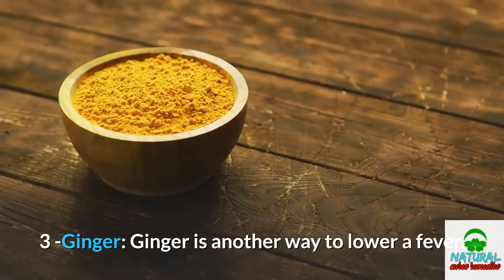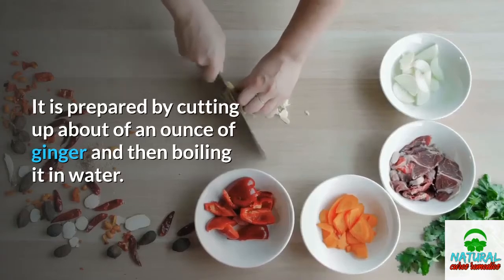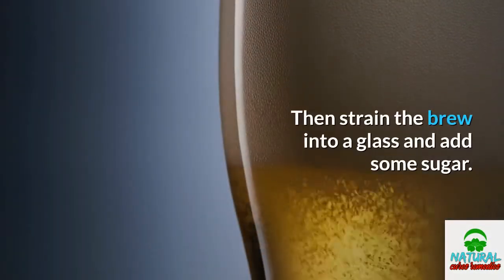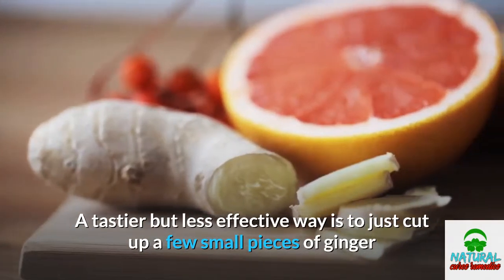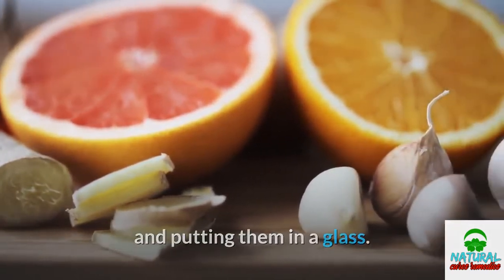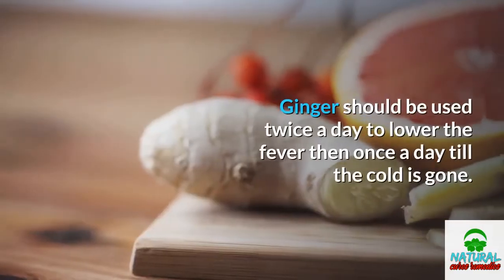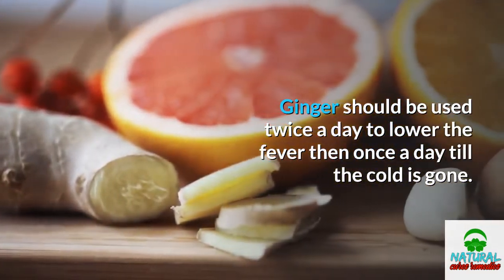3. Ginger. Ginger is another way to lower a fever. It is prepared by cutting up about an ounce of ginger and then boiling it in water. Then strain the brew into a glass and add some sugar. A tastier but less effective way is to just cut up a few small pieces of ginger and put them in a glass. You then pour boiling water into the glass and then put a tea bag into the water. Ginger should be used twice a day to lower the fever, then once a day till the cold is gone.